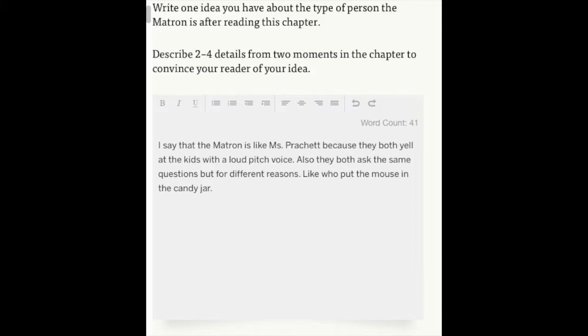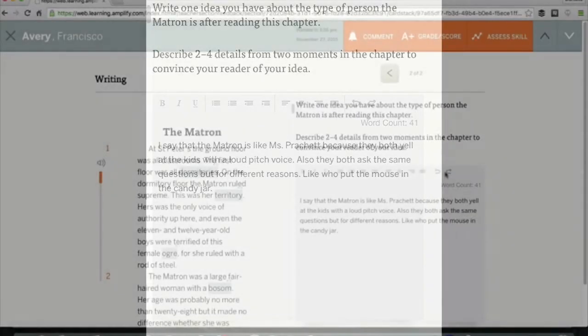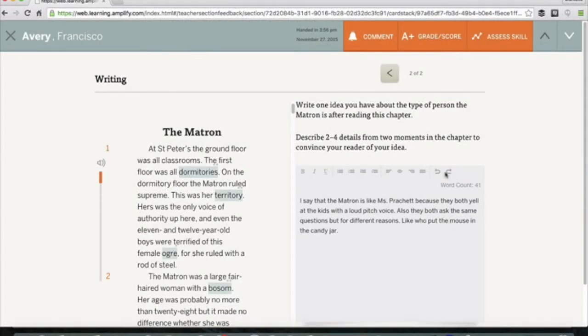Francisco writes, "I say that the matron is like Mrs. Pratchett because they both yell at the kids with a loud pitched voice. Also, they both ask the same question, but for different reasons. Like, who put the mouse in the candy jar?" I can see that Francisco has an idea. He's trying to compare these two characters of the matron and Mrs. Pratchett, but he does not include details from the 2 moments.